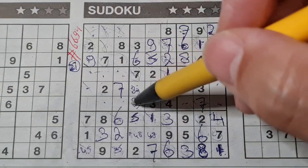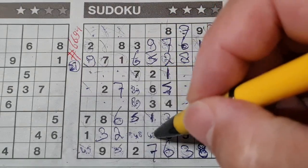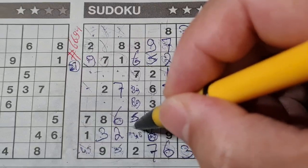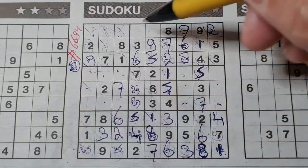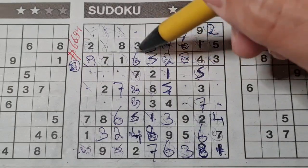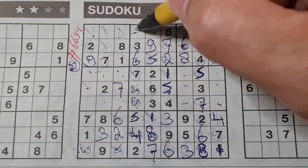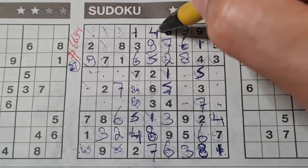That means we have an 8 in one of those two boxes in this column, so this box cannot be an 8 anymore. That box should be an 8. And this box will be a 4. Alright, two missing numbers in this big square. 1 is missing, the 2, the 3, the 4 is missing. 1 and a 4. We have a 1 in the middle column, no 1 there. 1 should be here, and a 4 goes there.